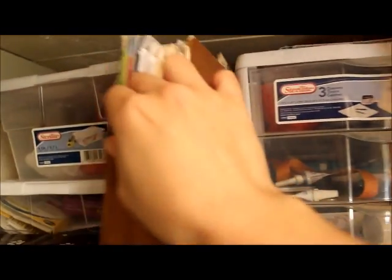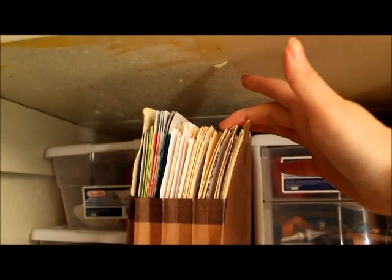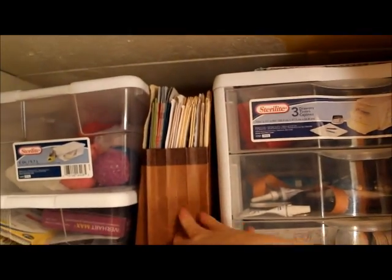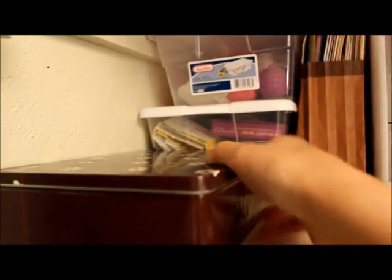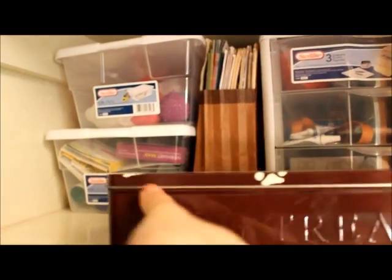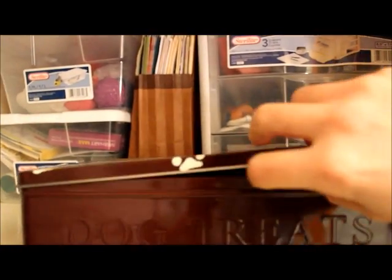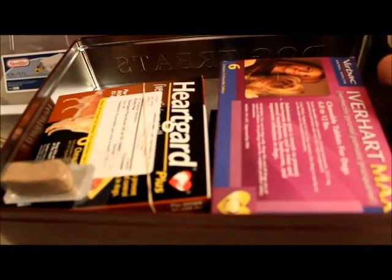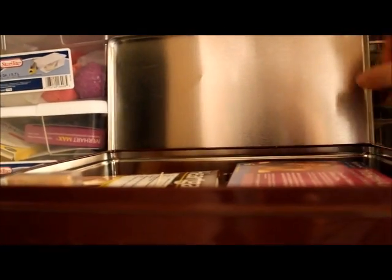And on this shelf, we basically keep administrative stuff like their vet records and their rabies certificates and everything. And they each have their own folder in here. And here in this bin, I actually got this from Half Price Books. It says dog treats on it. And it came with a little cookbook for dogs and a little doggy biscuit cookie cutter thing. But I use it now for their HeartGuard heartworm prevention. That's really important to keep up with that.